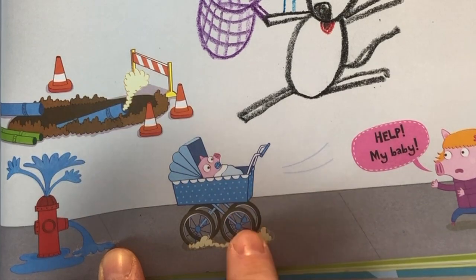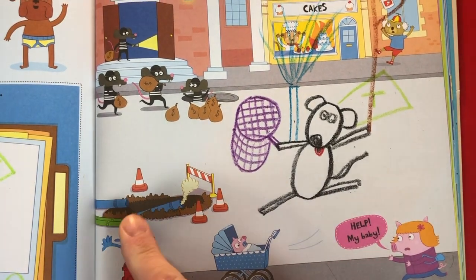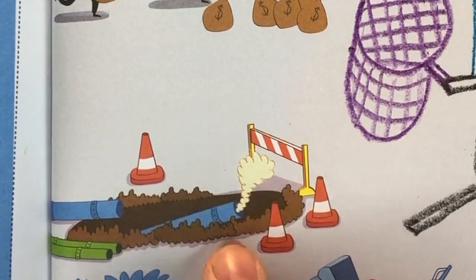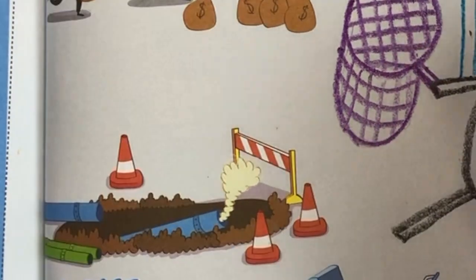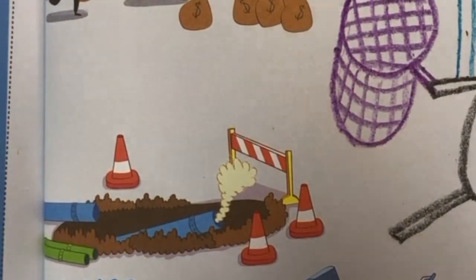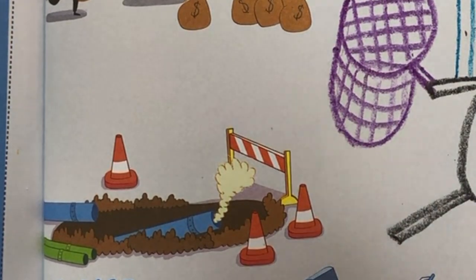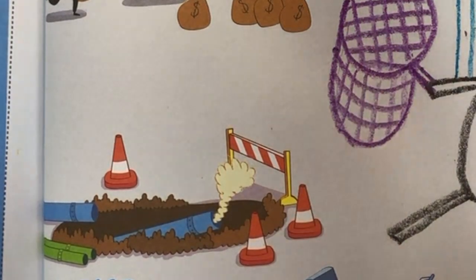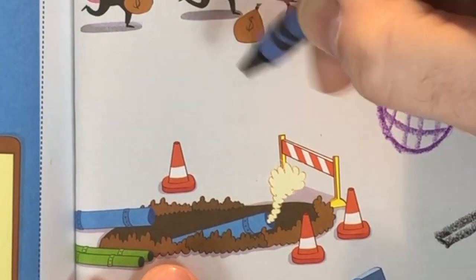So that's your job. The other thing you have to do is you have to fix this. We have a broken pipe, so we need a tool. What kind of tool can you use to fix a pipe? I'm going to take out a crayon and I'm going to draw a tool. There's some different tools. Let's see. I'm going to use my blue crayon. I'm going to draw a tool right over here. All right, here's one tool.